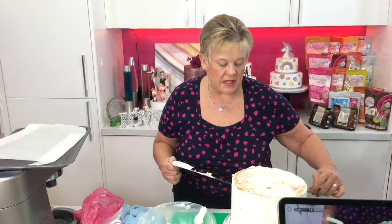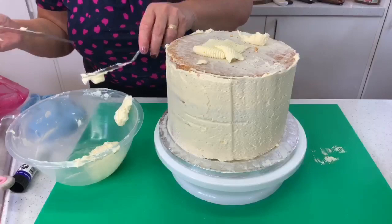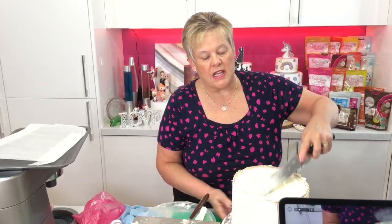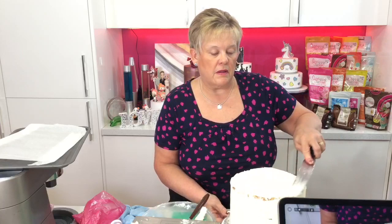Because us cake decorators are like builders as well, we know how to cement and plaster. I'm just going to put a bit more on the top. The top's not going to need absolutely loads on because it is having the photo cake image put on the top, but I just want to have a nice covering on that. A beautiful cake, Karen. Thank you.